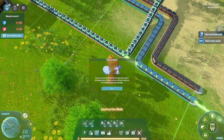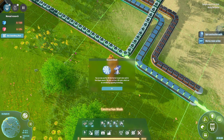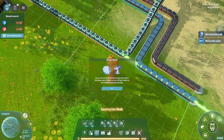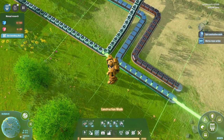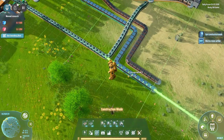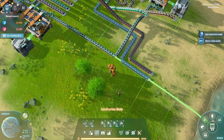You can now use the EM rail ejector to eject solar sails to form Dyson Swarm. The solar sail has a life cycle which can be extended by upgrading technology. Okay. Nice. Alright, so that's that.